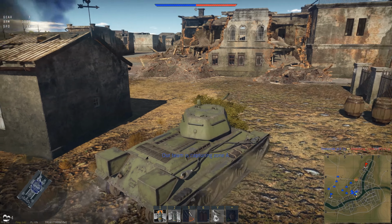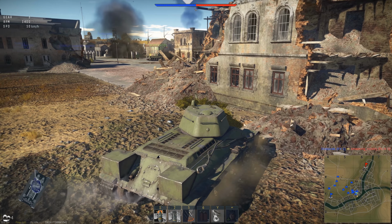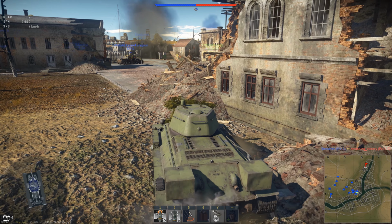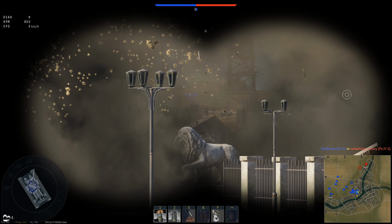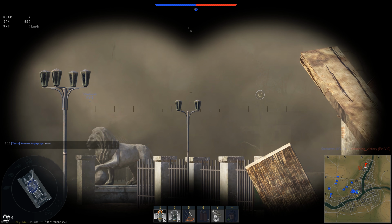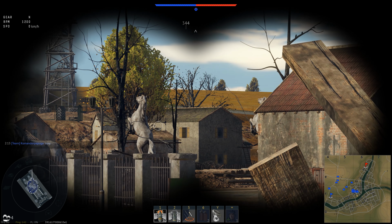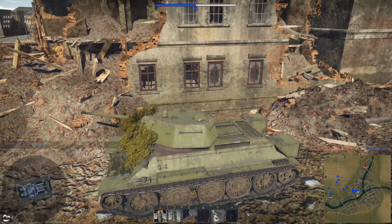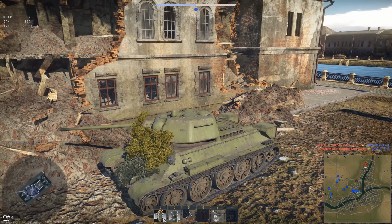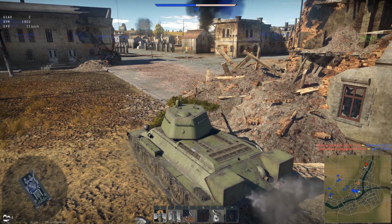T-34-57. The difference between this and the regular 57 is the fact that it's got a slightly different turret design, which allows for additional ammo capacity, and it gives it a few more millimeters of armor. But that's it. It's not a dramatically different tank. I really don't think the difference warrants a BR increase. I would say move it down to 4.3 and it would be just fine.